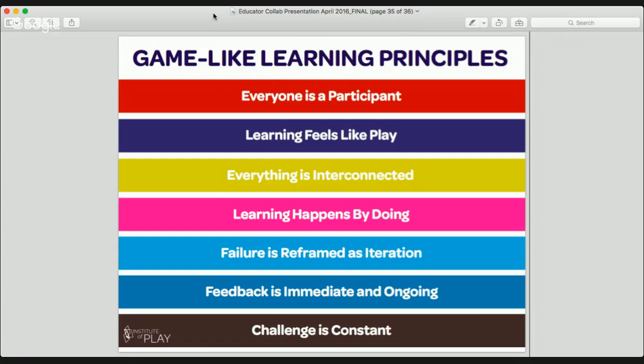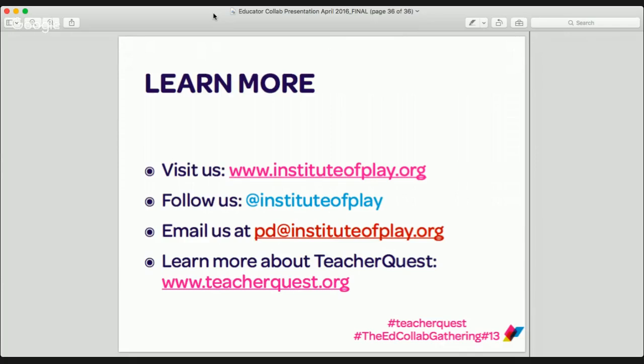But these 7 principles, I just want to return to them because we really think that these are the things that we want you to walk away with today about how to create student-centered classrooms using games and game-like learning. It's not about whether you're using a game, right? That's sort of secondary to the idea that you're creating these experiences for kids. So we put them back up here as a reminder of that. And then I'll just put this last slide up.